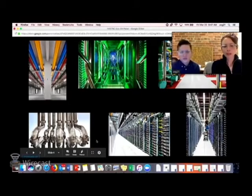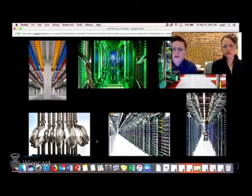I'll start first with these buildings. These images were produced by Google, photographed by renowned architectural and documentary photographers. They are shots of the inside of some of the server farms, and you can find them on the Google-produced website called Where the Internet Lives.